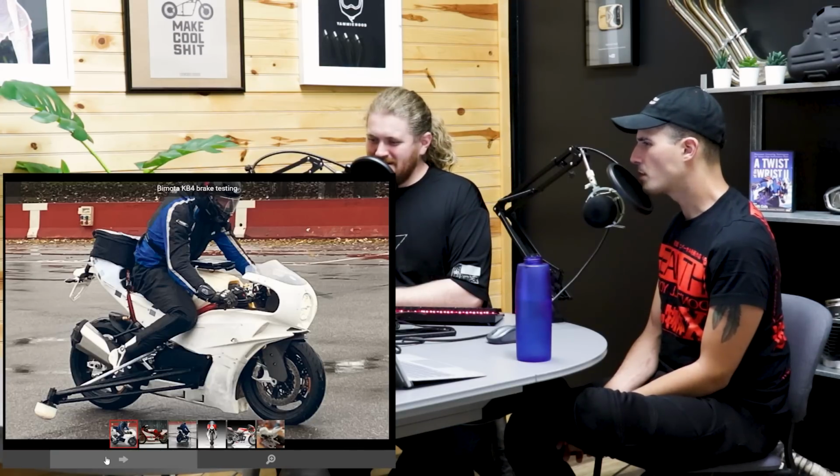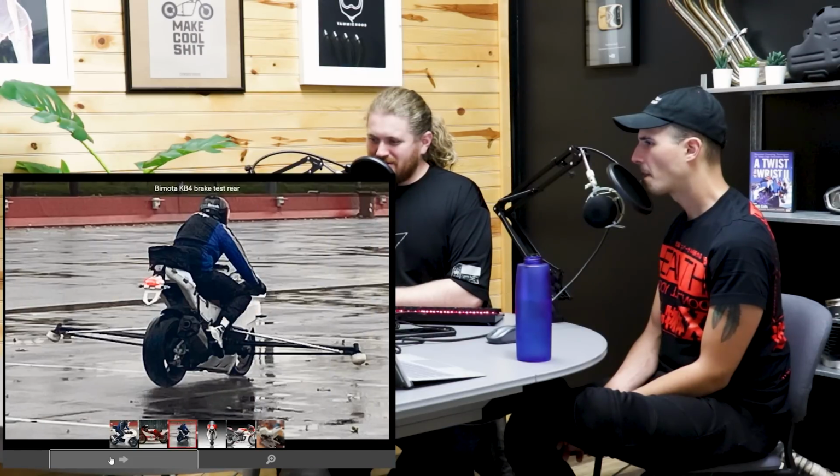I'm trying to see the front end suspension. It looks like it's covered up or something like that. Yeah, so this is... Is this the old school one? Yeah, this is the KB1. Okay. Like, these are just brake tests, so I guess it's diving really hard. Yeah, I think he's diving it really hard under braking.